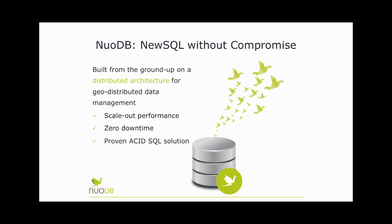What does this mean? It means that you can now scale out all of your web applications on top of NuoDB without having to make major code modifications to any of the underlying code base.